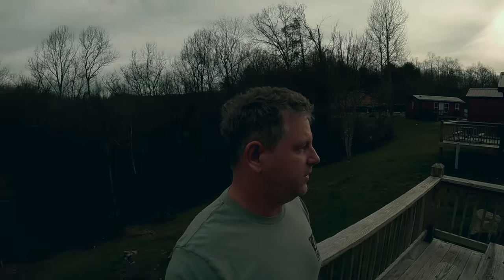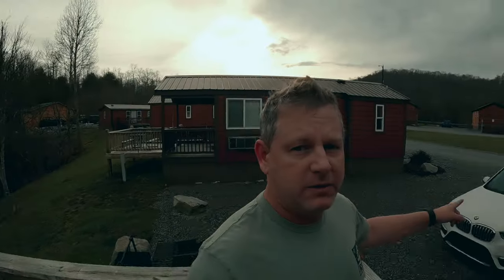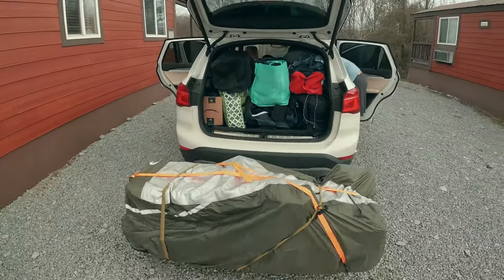Well, it's checkout day. We're going to miss this place. It was great getting out on the trails. We had a full day on the trails, so we were beat to death. But time to get up. We got to be checked out by 11 a.m. and turn our keys in, get cleaned up, and then we got to get everything loaded in the car and head to the house.